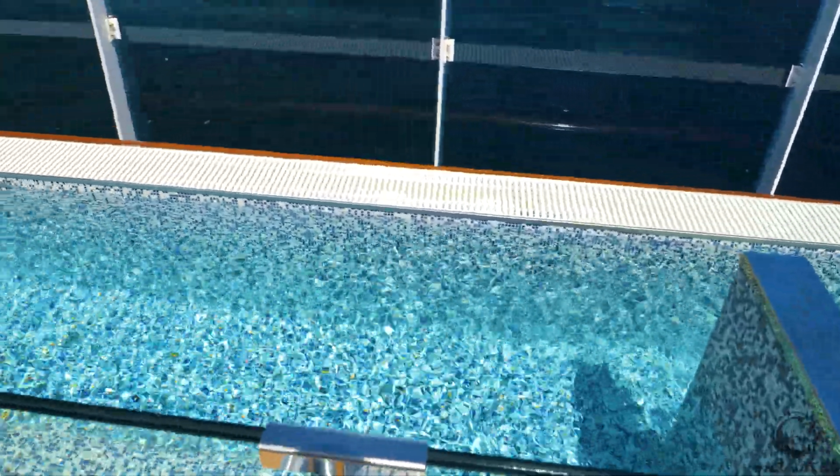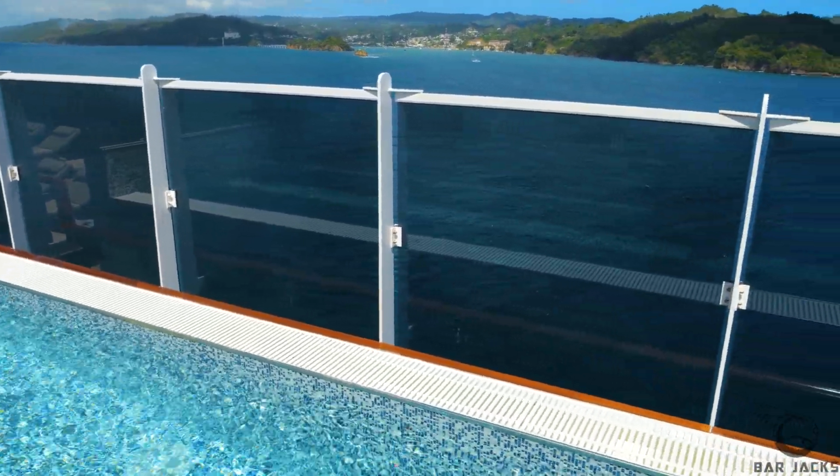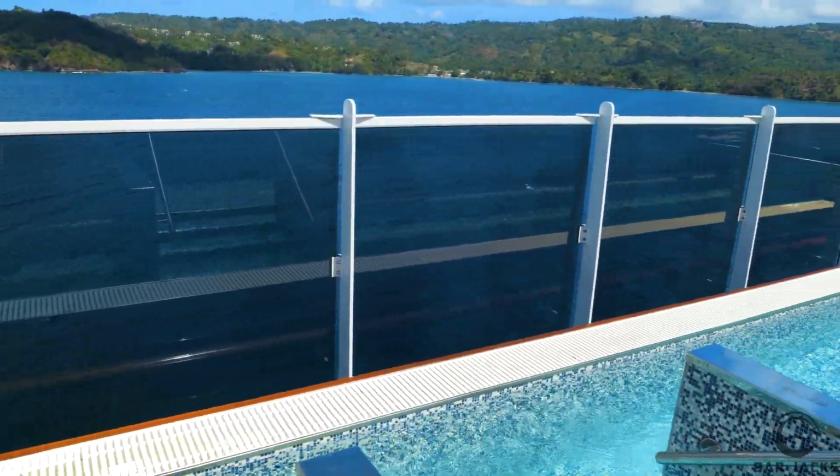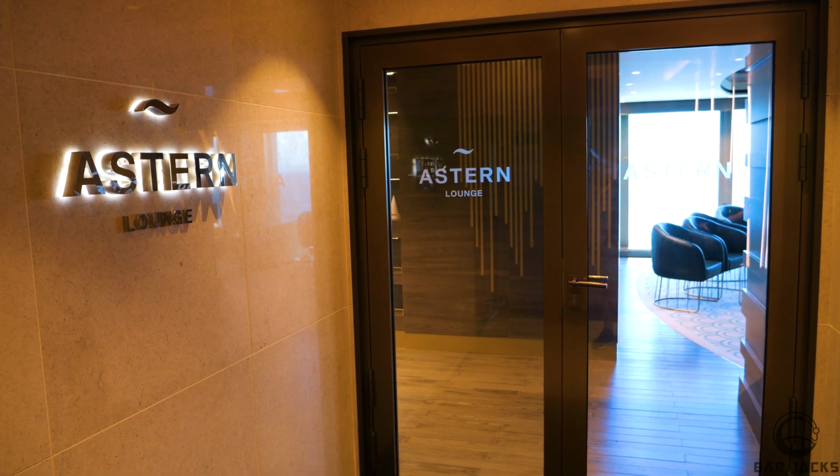After checking out all the hot tubs, we made our way to the front of the ship, and that's when we found one of the most relaxing spots on board, this indoor pool area. We then headed down and found this cozy lounge space.